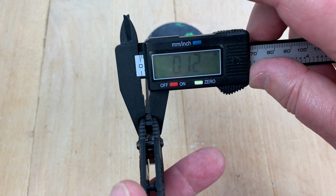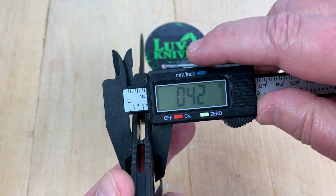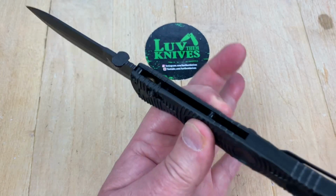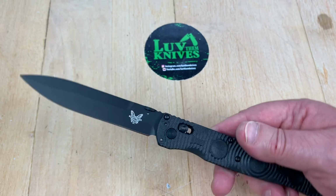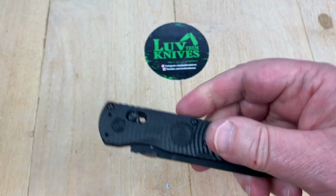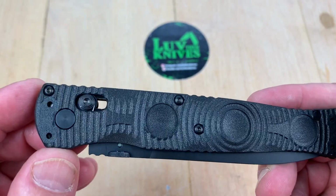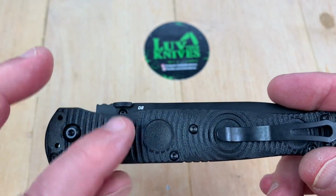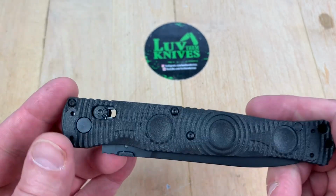3 millimeter blade stock at 0.12 and 0.42 at 10.8. So it's pretty slender here, you know, across here. Nice. You know, axis lock is not my favorite to take apart and everything. You got the Omega springs and all that, and then you gotta pop the scales off both sides because the piston comes down into an open area, and then you can pull it across and blah blah blah.